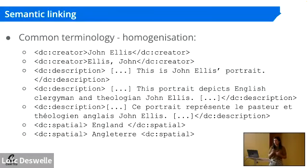So why is semantic linking important? The URIs allow us to adopt a common terminology and have a common understanding about items that may be described in different ways. So, for example, let's assume that the metadata indicate as the creator of an item John Ellis. This may be written in many forms. And also one has to take into consideration the cases, the tenses, the different forms of language in which John Ellis may be referred to.